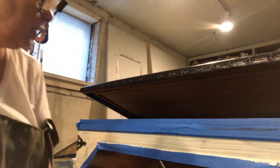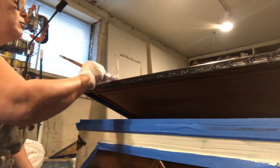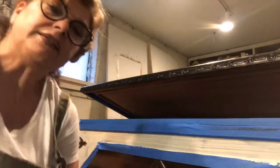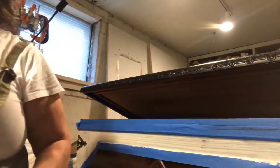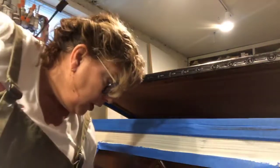So I am going to... I could roll this around. I have these on these caster things, and I'll show those to you in a minute too, that are the best thing I ever bought for refinishing larger pieces of furniture. Let me move all the black stuff out of the way so I can move to another color.